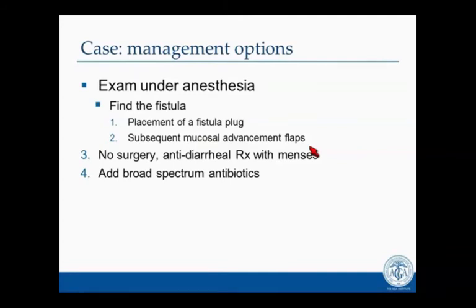The advancement flaps, at least at our place, our surgeons say, if I'm going to do that, I'm going to do a diverting ostomy, because this is the Hail Mary. If we're going to go in and try to do these flaps, we need every advantage, and not bathing the area with the stool is going to give us a better advantage. So that's a big leap to take a patient to say you're going to have to go to an ostomy for several months in order to do these advancement flaps. That's often a cause for pause when a patient hears that.